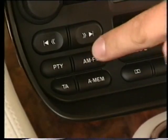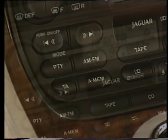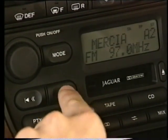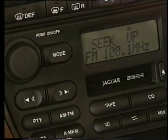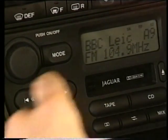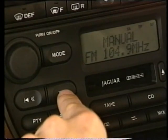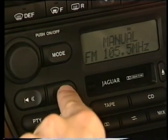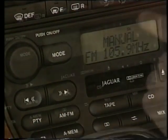Radio waveband selection is made by pressing the AM/FM button. The tuning buttons control seek and manual tuning. Pressing either button briefly activates the seek mode. The tuner will search up and down the frequency range for the next available station. Push and hold either button to tune manually. The frequencies are shown on the display. Briefly pressing the buttons in this mode allows you to fine-tune to your desired frequency.